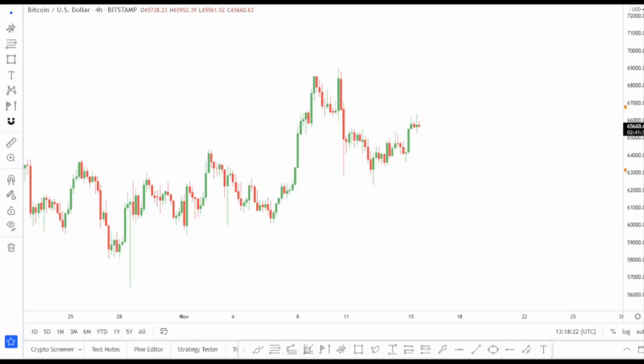Today we're going to talk about very important BTC key support and resistance lines. Bear in mind, the levels have completely changed.